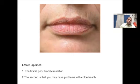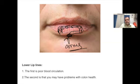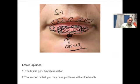Now there is a lip microsystem. In the lip microsystem, we are drawing the colon like this, and this is the anus. The whole colon is coming in the lower lip, right? So the lower lip is the representation of the colon, and the upper lip is the representation of the spleen. And smoking is very badly affecting both the upper and lower lip. So mainly the upper lip is connected with the spleen and the lower lip with the colon.